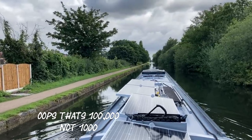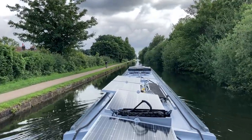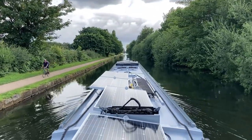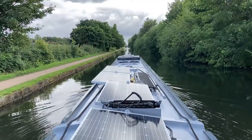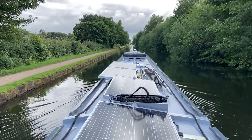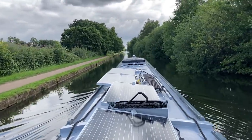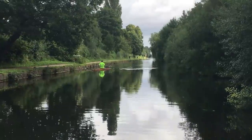There's a green thing in the middle of the canal, it's a rower. And as Chris quite rightly points out, there is a rower up ahead. So I'm gonna have to put the camera down and just give him a little toot to warn him that I'm here, because rowers row backwards, they can't see where they're going. So, once we get past him, I'll come back to you.